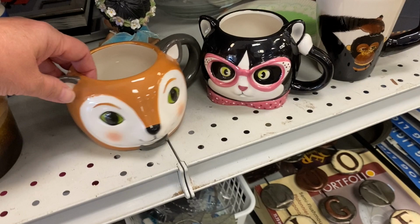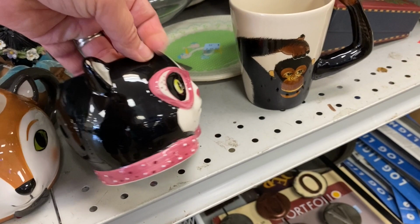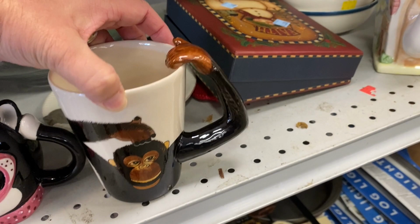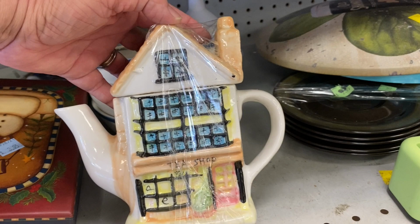Oh, look at these fun mugs. The fox is a Threshold brand from Target with a chippy. This cool cat is a no-name brand and it has a chippy. And this chimpanzee mug is from World Market and has the arm handle, which I think gives it a 3D effect. Fun fact about me, I don't drink coffee out of a mug, or tea for that matter. Instead, I use my mugs for my cereal.